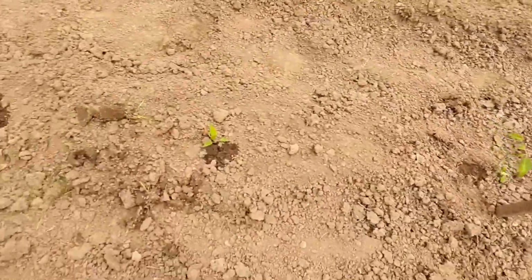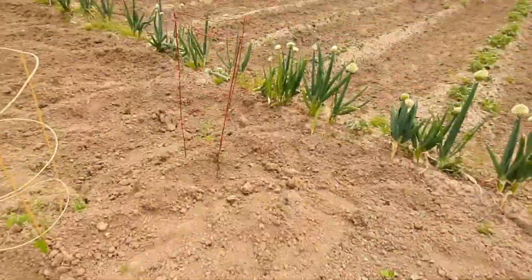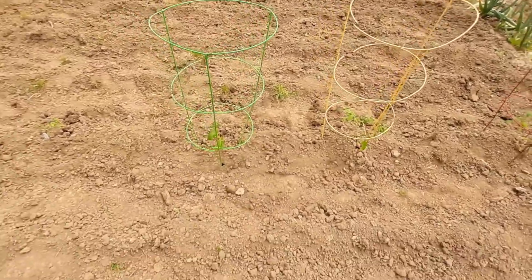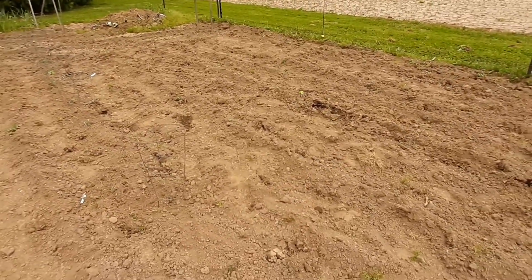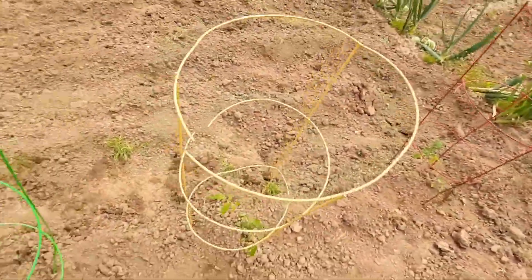And then I got a few green peppers out here with my tomatoes. There's a green pepper there. These are all Rutgers and Roma tomatoes. They're more of a bush type. They won't get real big, so I just kind of cage those, and they'll still go kind of crazy.